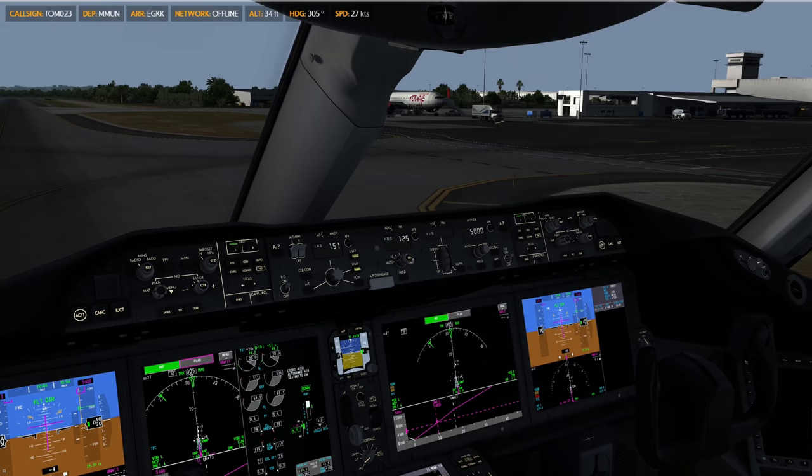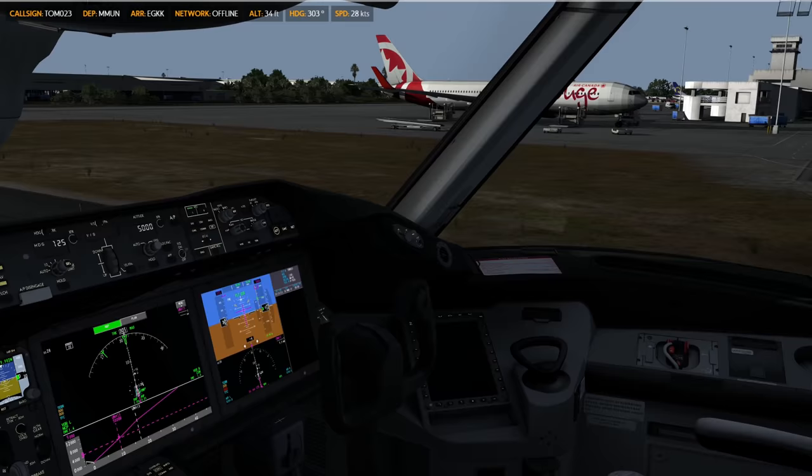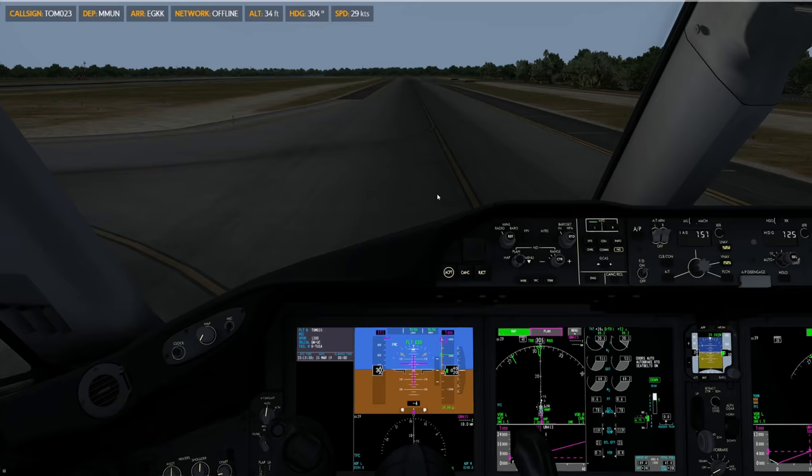Rouge 767. Wait, is that a terminal here? Doesn't look like it. It looks like cargo. Maybe it is a terminal because there's another aircraft at the side of it. We are going very fast. Well, 29 knots ground speed. Not that bad. No, it is. It looks like a terminal. Weird.